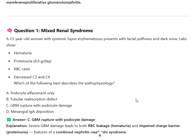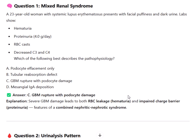Absolutely, Dr. Ramon. Here's a set of USMLE-style questions focused on severe glomerular basement membrane (GBM) damage, causing simultaneous hematuria and proteinuria, often seen in mixed nephritic-nephrotic syndromes, especially in conditions like diffuse proliferative glomerulonephritis or membranoproliferative glomerulonephritis.